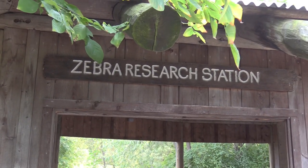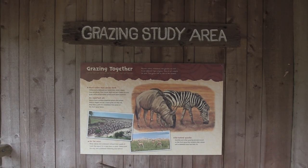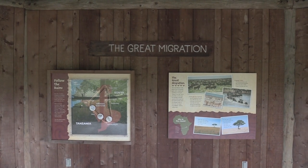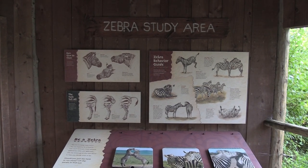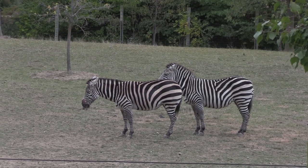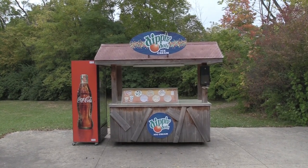A zebra research station. All sorts of information up on the walls. All about their migratory. Zebra study area. Of course, the best way to study them is to look at them. Somehow I doubt this stand is going to be utilized today.